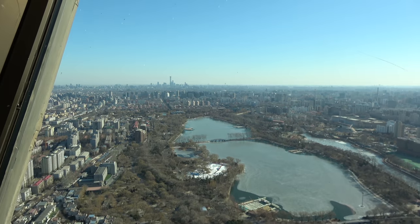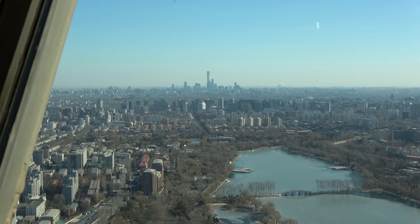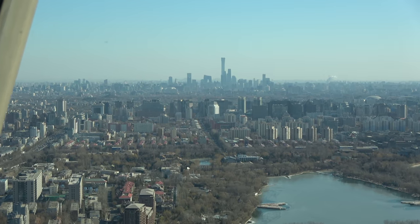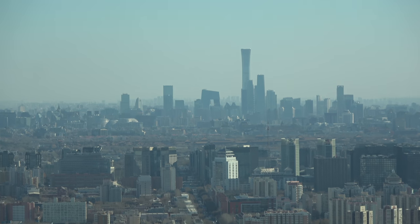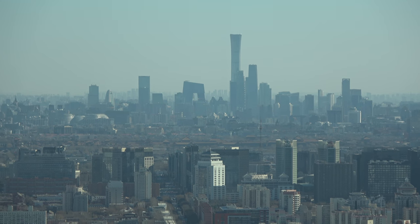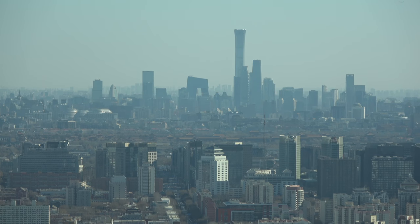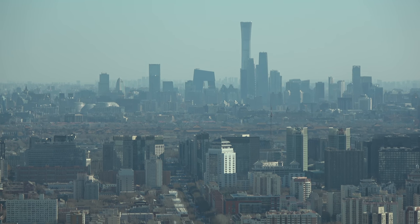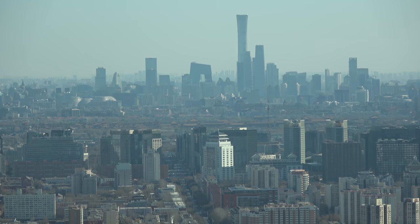So I'm staying at the Peninsula. Look at those big buildings there. It's about a 20 minute taxi ride. And that's the CBD area all the way out there, where the Shangri-La hotel is. And that's the highest building in China as well, called China Zun or something.